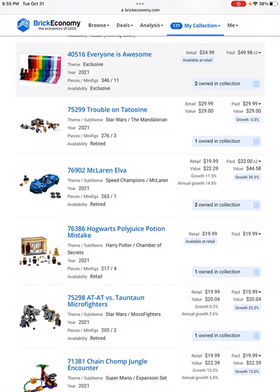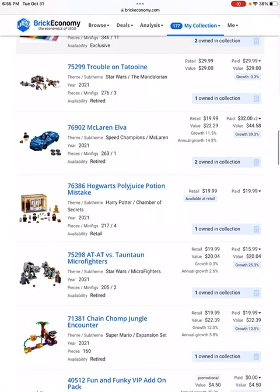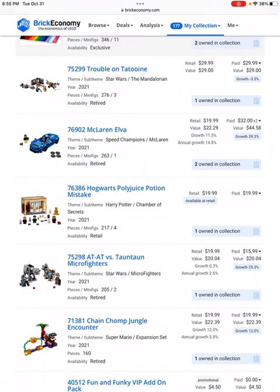And next up, we have a set that has not been doing very well, not as well as I was hoping, the Trouble on Tatooine set. Thankfully, I only bought one of them, so I didn't sink too much money into it. But it'll likely eventually get past what its MSRP is worth, but it may take a little while longer, but I do think it'll eventually get there.